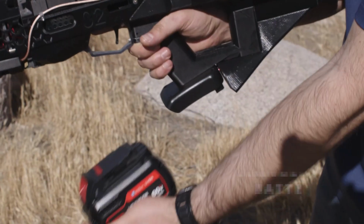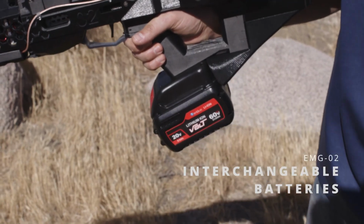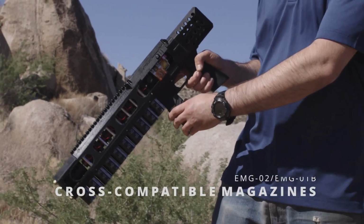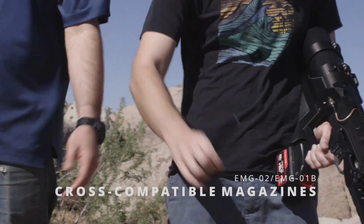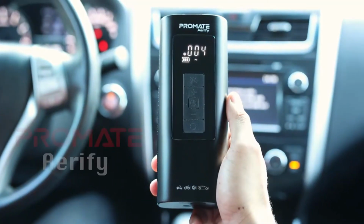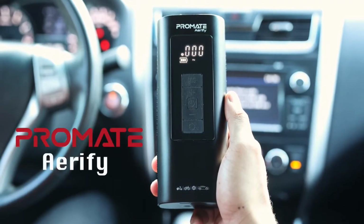An advanced electromagnetic gun that fires metal projectiles without gunpowder. This futuristic weapon was banned due to its silent operation and potential to be used in criminal activities without detection. Number 37, A1R Power Bank.